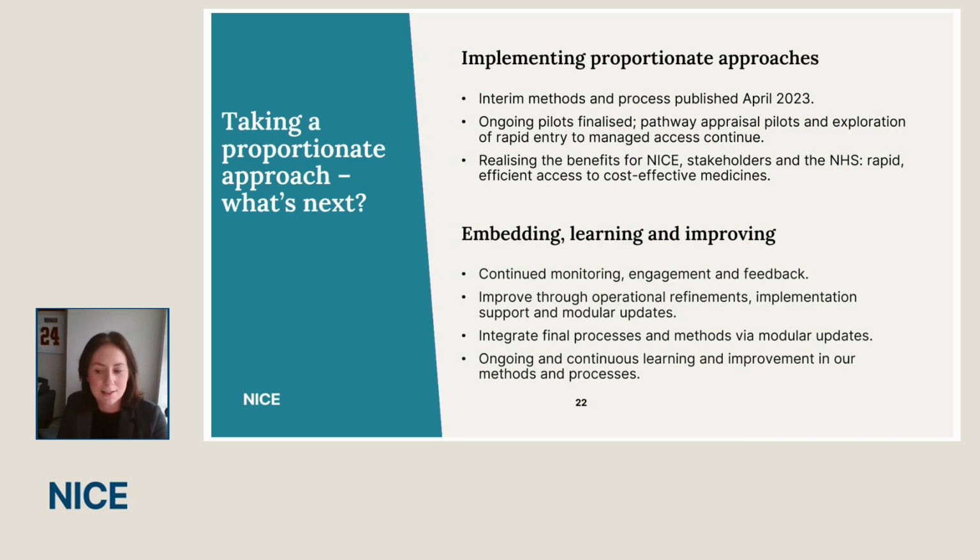So whilst we take the slides down, I think there is a little bit of time for some Q&A. And there are quite a few questions that have come through already, which is fantastic. And thank you all for bearing with us. We've had a lot to tell you about. It's really exciting how we're getting to this kind of endpoint of the first phase of the proportionate approach. So I'm just going to take a look at some of the questions and ask some of the panelists to respond.